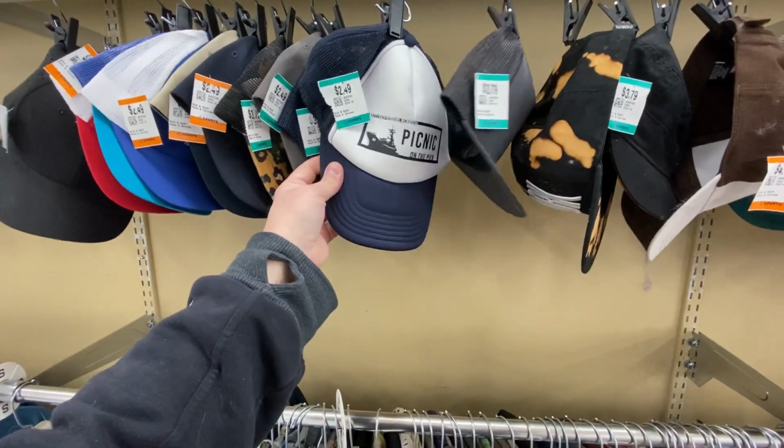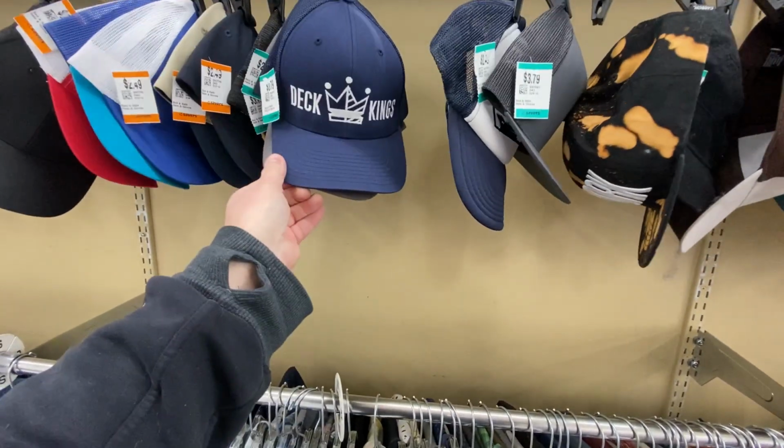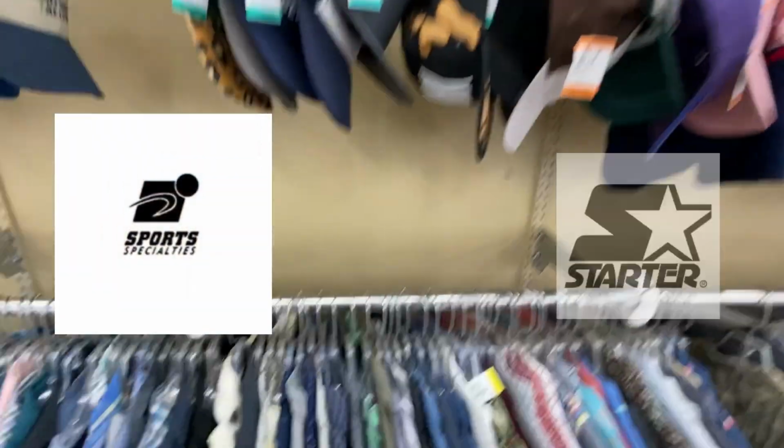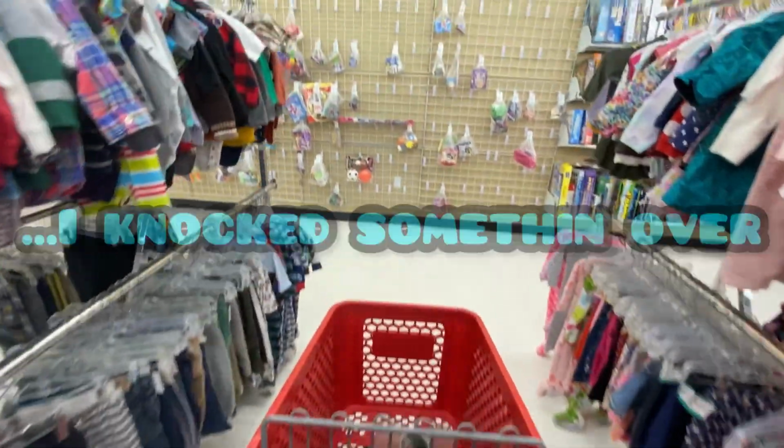These generic New York and city hats, always stay away from those. You want to look for vintage stuff. You want to look for sports specialties, Starter. I knocked something over. I do that all the time.